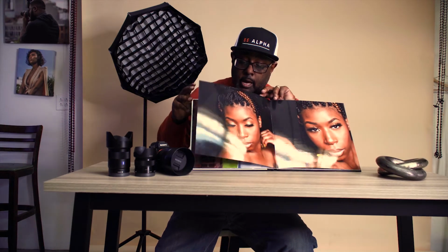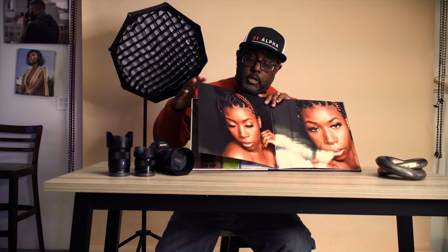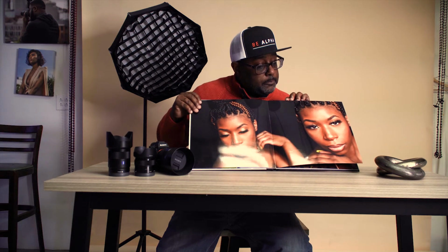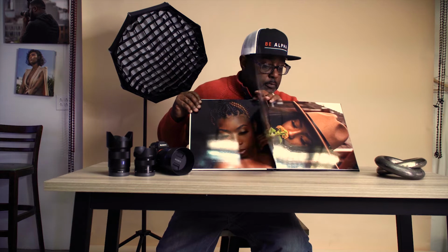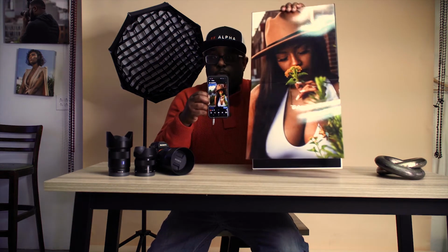The color for different skin tones is pretty good. I purposely chose different skin tones so that I can see how the color laid out, how it printed. Here's a full page. So I love this picture, all right? If you can see it. But it's just different when they see this.